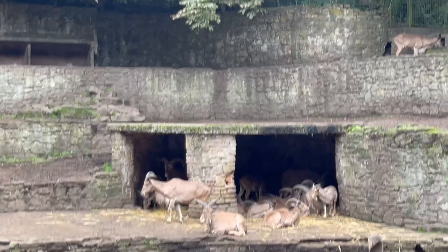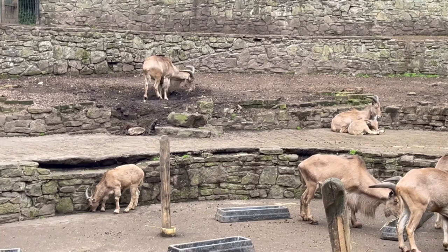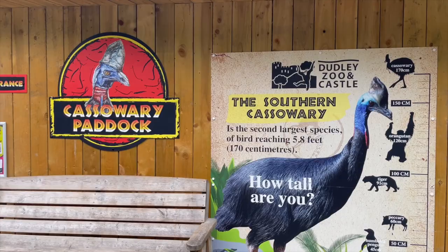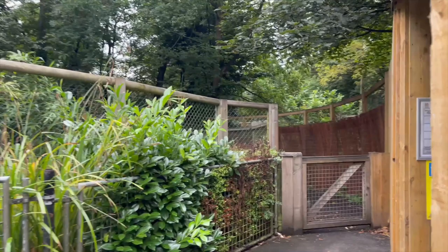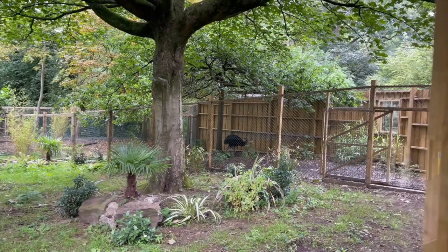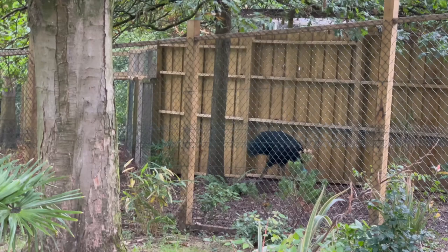So many of them. Look at the baby. I was just saying this looks like Jurassic Park. I think that's a sign. Are you in here? Oh, angry turkey. Oh, he's over there, look. I thought he'd be bigger than that. I think they're giving him a bad name. Poor dude.